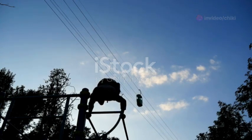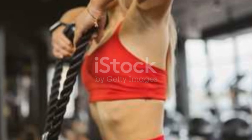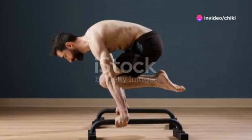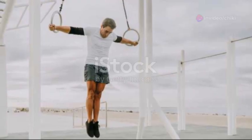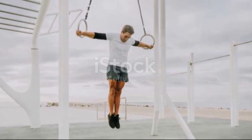Remember, consistency is key. Combine these exercises into a routine, practice regularly, and gradually increase your intensity and complexity. You'll be amazed at how transformative calisthenics can be. So, what are you waiting for? Get out there, start moving, and unlock the incredible potential of your own body.